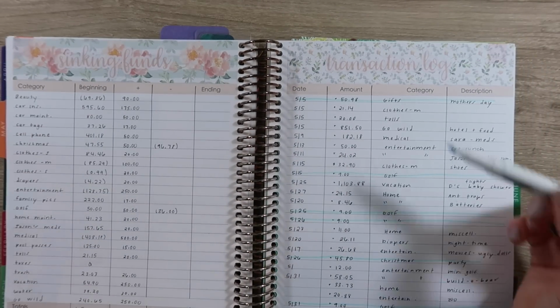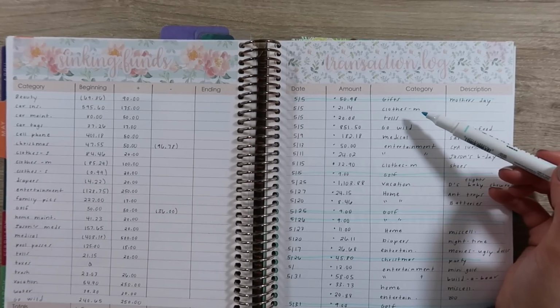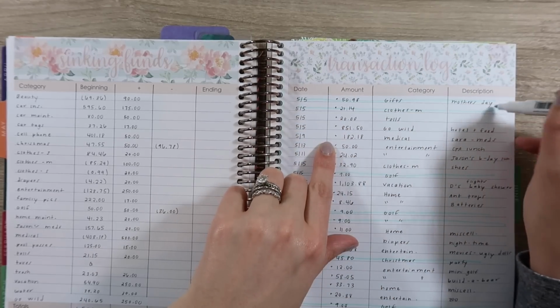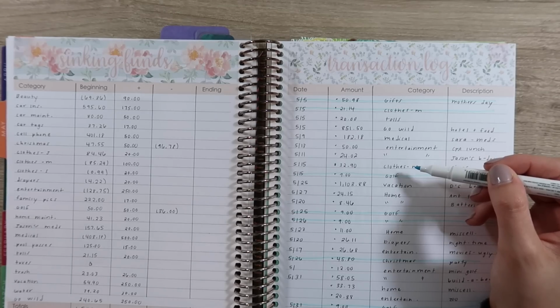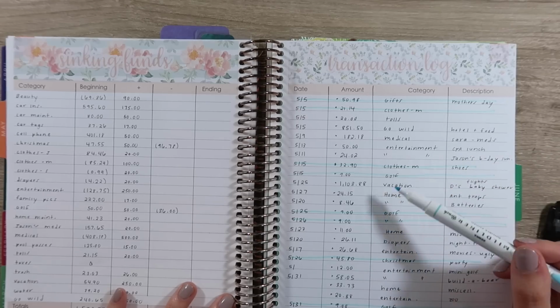Okay, let's go ahead and do Macy's clothes, just because it's the next thing on here. I think we just have the one, but let's just make sure. There actually might be more than that, because we might have gotten her shoes. 21. Oh no, $32.90. That was for her shoes.